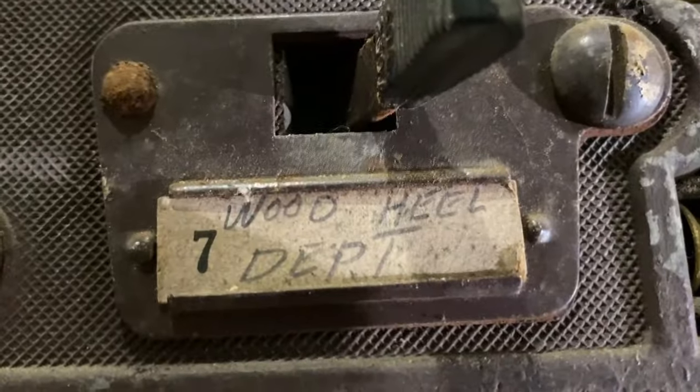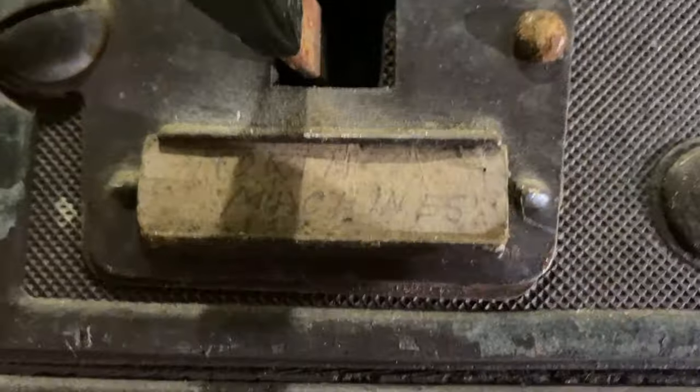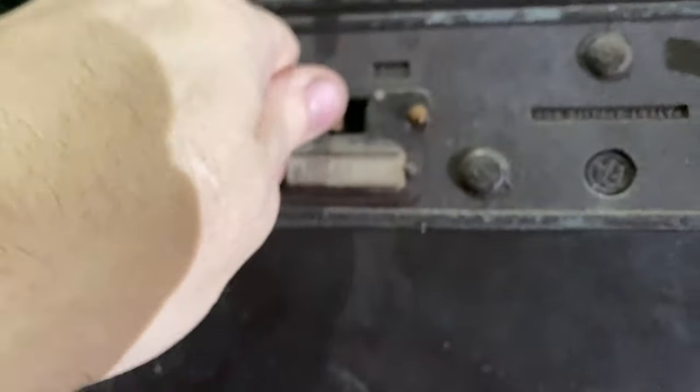Let's see here. Wood heel department. Wow, that's great. It's got like the actual departments. That one's scribbled out. North ceiling. South ceiling, wing. Machines. Toilet. I guess they had an interesting way of flushing the toilet back in the day. Cool. Look at all that copper wire in there.